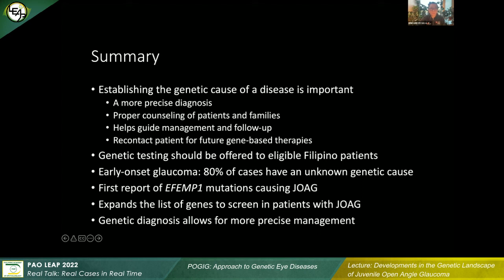And then there are preclinical gene-based therapies that have been showing up in the literature. So we want to be able to contact these patients for future gene-based therapies once they become available. And then I also advocate for genetic testing for patients who you see in the clinic, if they fit the proper criteria for genetic testing. And then we also discussed how 80% of cases in early onset glaucoma have an unknown genetic cause. And in the last part of my talk, I described the EFMP1 mutations causing JOAG in 3 unrelated Filipino families, expanding the list of genes that we should screen for when we see patients with JOAG. And finally, the genetic diagnosis allows for more precise management of the disease.